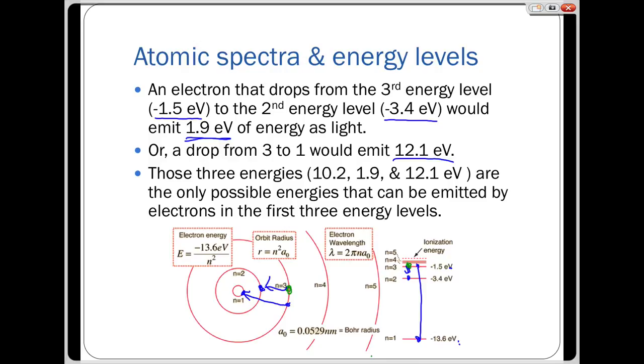So if we have electrons that are only in the first 3 energy levels, there are really only 3 different energies they could possibly emit. If they go from 2 to 1, they'd emit 10.2 electron volts. If they go from 3 to 2, they'd emit 1.9 electron volts. If they go from 3 to 1, they'd emit 12.1. And they can't emit any other amount if they're only in those first 3 energy levels. That's it. Because those are the only possible energies that can be emitted, that would represent only 3 possible colors, 3 possible frequencies of light, for electrons in those 3 energy levels.